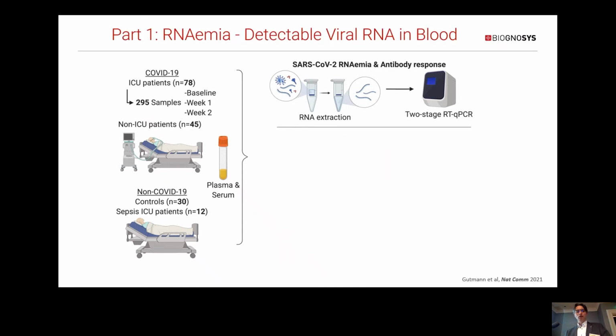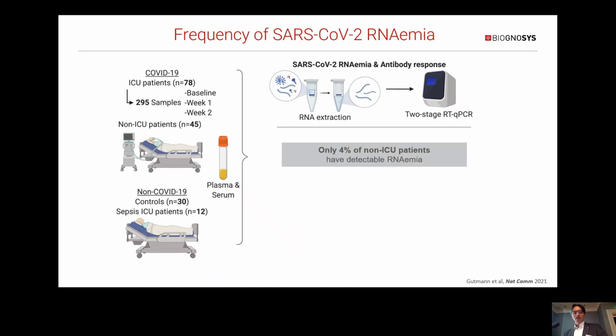So in the first part, I will talk about detectable viral RNA in blood. And the summary is here: only 4% of non-ICU COVID patients have detectable RNAemia in blood. So you have to become very sick for the virus RNA to be detectable in the circulation.